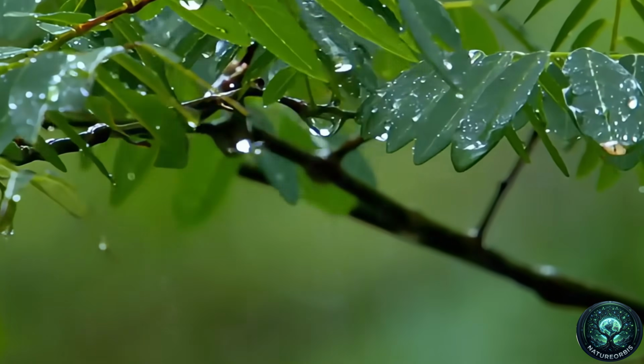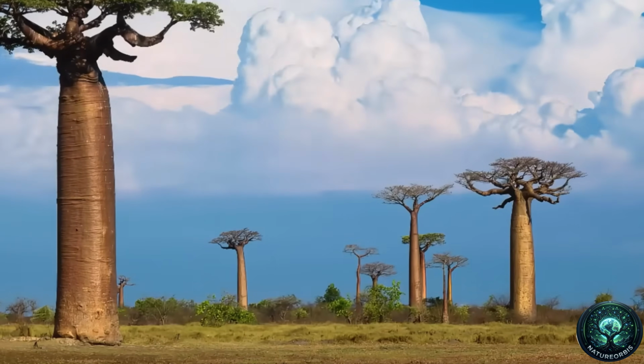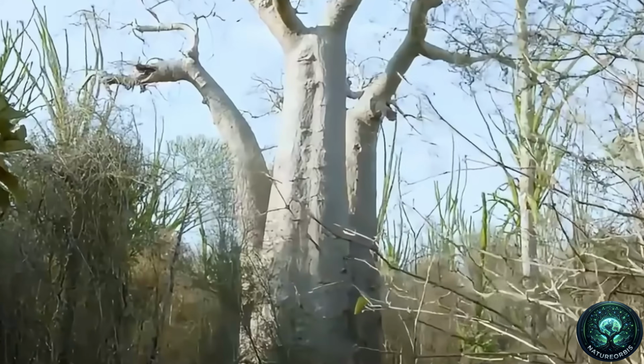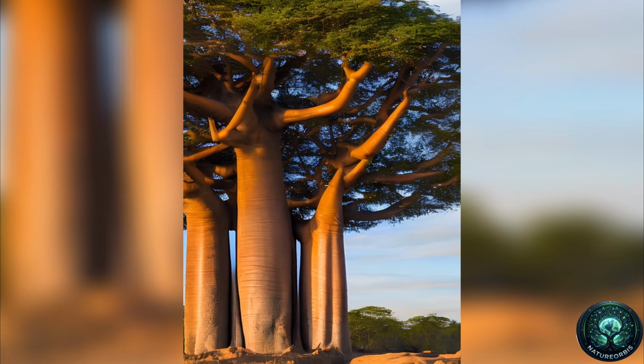Their short, thick branches reach towards the sky, like giant roots growing upside down from the ground, giving it an almost surreal appearance. The baobab isn't impressive for its height. It's the sense of resilience it conveys, as if this tree has silently witnessed the passage of time.